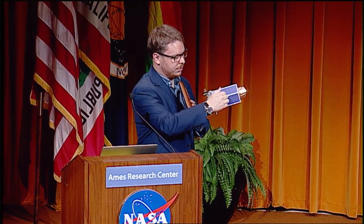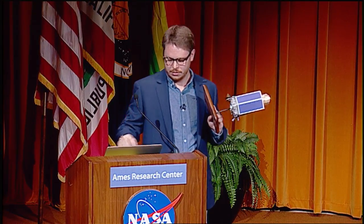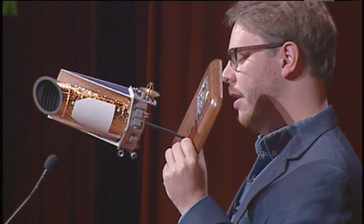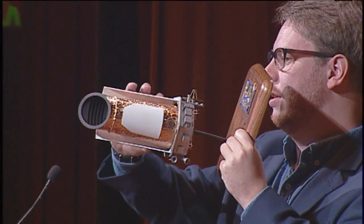So this ridge, this is what we call the balance point. And this is just another image showing you this way, down the bore sight of the spacecraft. And you can see what we need to do is we need to find a way so that the sun coming from here is just balanced.